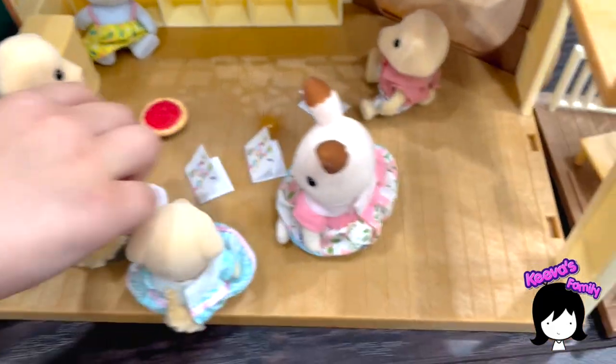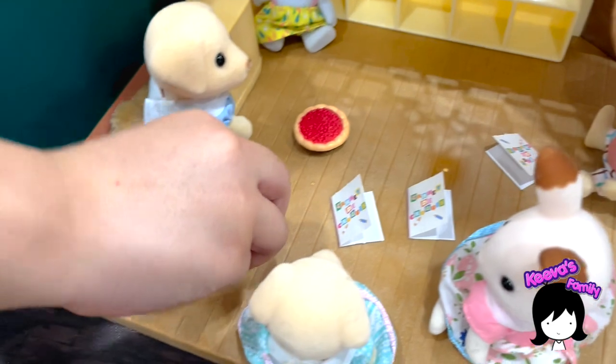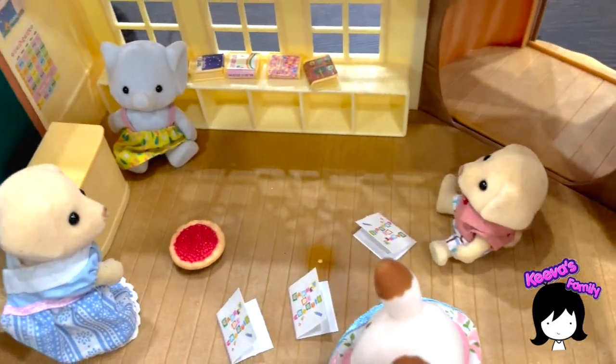What's everybody else doing? Your snack is still here. Oh, are you dead, puppy? Yeah, we can take that away. This is not snack time.